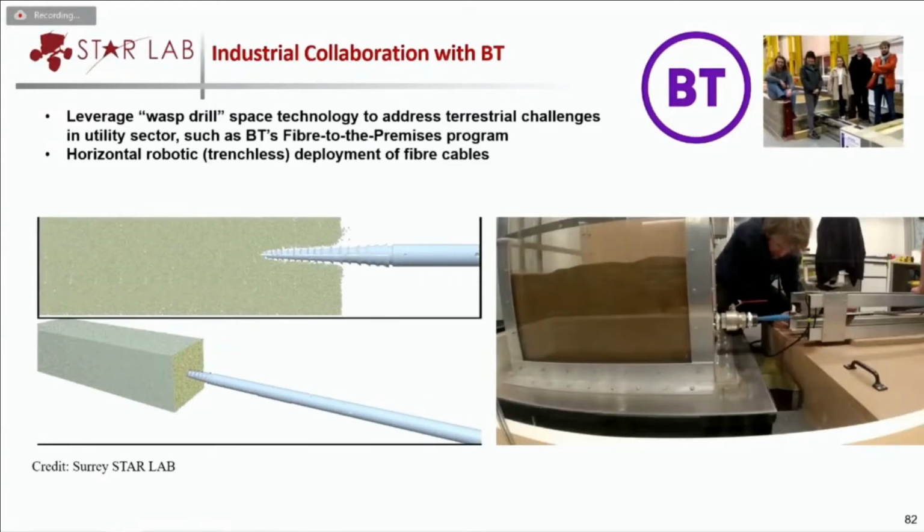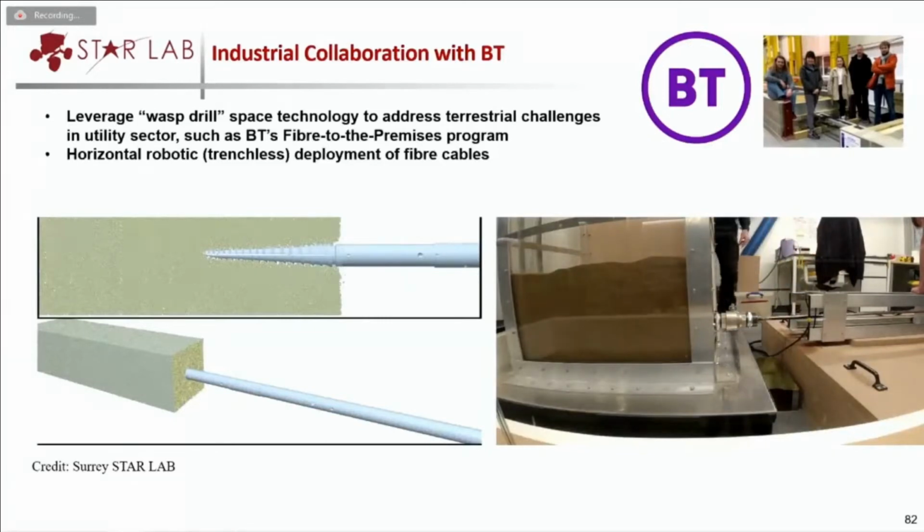They have an extraordinarily interesting real-world problem in the utility sector where they need to deploy their fiber cable. This needs to be deployed horizontally, not vertically, as I showed for the Mars or Moon case. So what is very important is that we set up the test bed to allow that to be tested. And thanks to this mechanism, because it was designed with the idea in mind to deal with a low gravitational field, we don't have much gravity to assist the penetration.